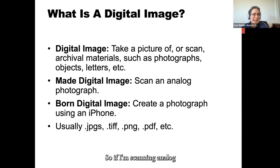If I'm scanning analog items like bike shorts or a photograph, that's a made digital image, because I'm making that digital image. I'm putting the bike shorts here and taking a picture of them, and the image of that is the made digital image. And there are also born digital images. That's where I create a photograph on a digital device, a digital camera, iPhone, Android phone, tablet, iPad, whatever it is. That's where I'm creating the born digital image.